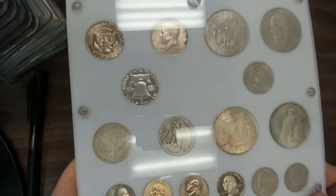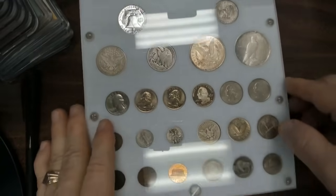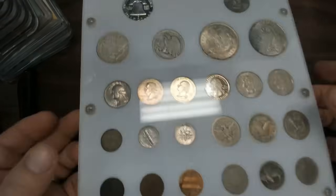We'll flip this one over. We'll look at that next. So kind of take a look at this. But we definitely want to take a look at the 19th century set. That's the one, I love this one.